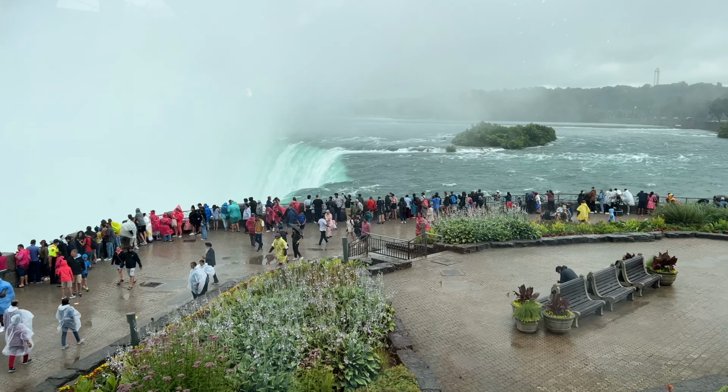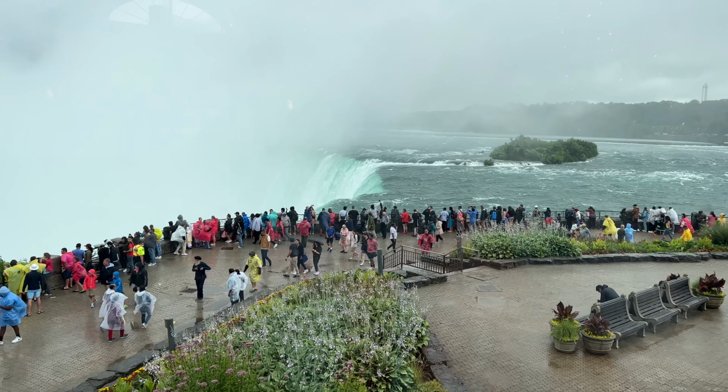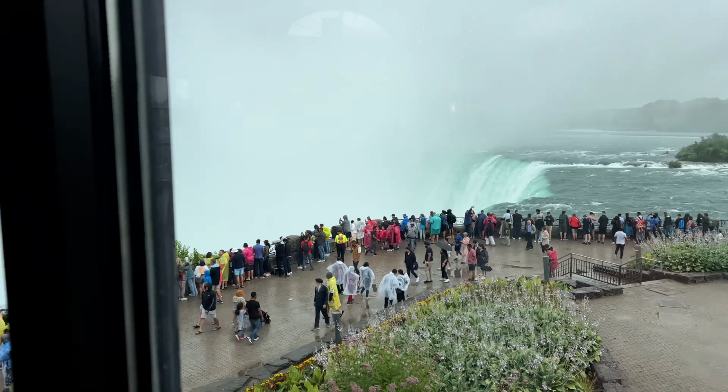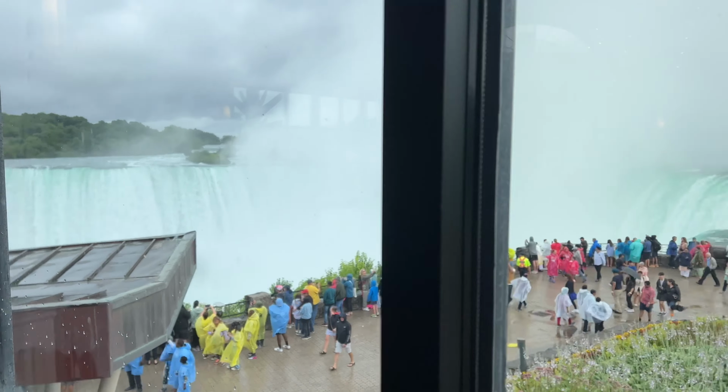This is a pretty nice view from where you get the tickets for Journey Behind the Falls on the second floor. I mean, that's pretty legit there.